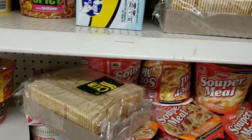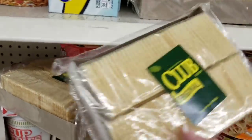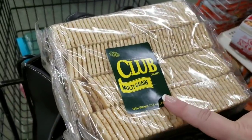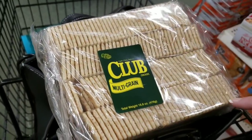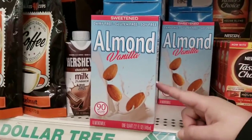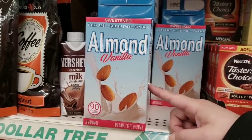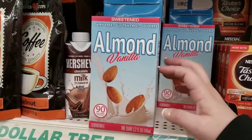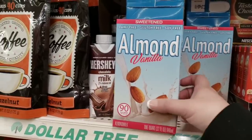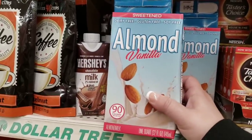Sorry, she needed something. So they had these Club crackers, right? They're so good. I'm glad I picked them up. And this time they have these Club multigrain crackers. And look at how many are in a package. That's insane. I am gonna pick up more of these because they were actually really good. My niece and I both had them in cereal, and it was very good. So I'm gonna grab a couple more to have on hand.